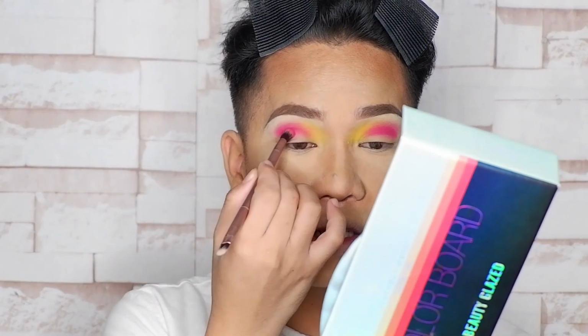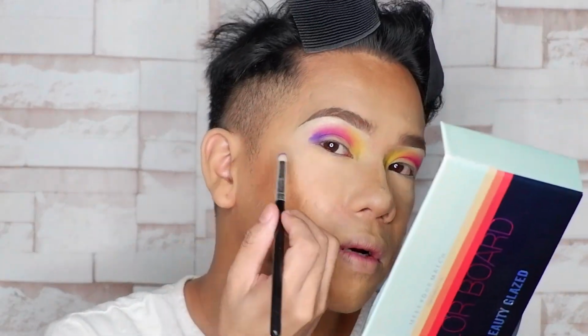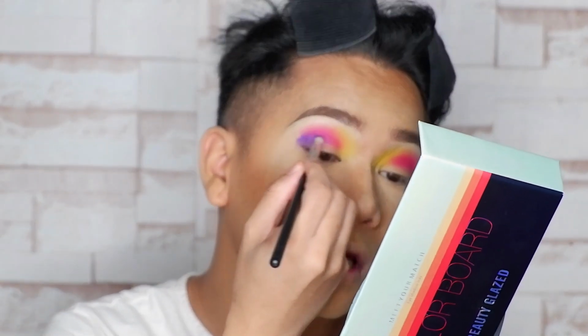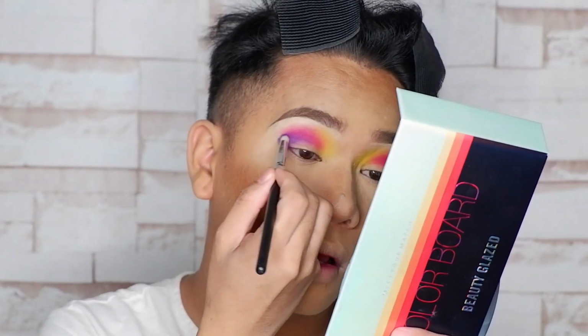I love it. It's so good. Ito na lang siguro yung shade na gamitin natin, and lagay natin siya dito sa outer crease. And blend natin siya papasok. Connect natin sa purple. Nasa pink siya.